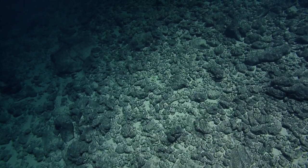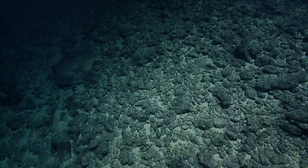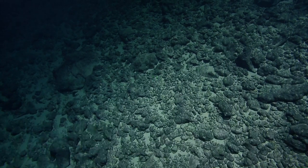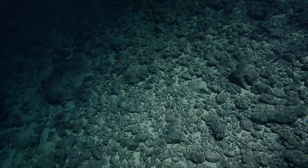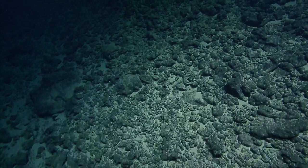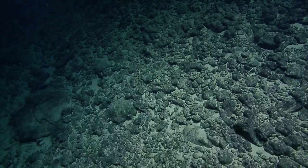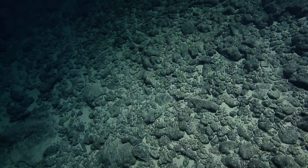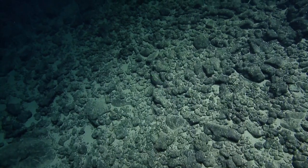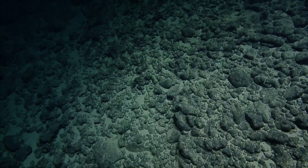And the benefit of the stalk is that it gets them higher up off the seafloor, is that it? Exactly. So higher up off the seafloor, sponges are filter feeders, and they're passive filter feeders. So they basically wait for food to come to them. And the water will flow through the body of the sponge, and the animal will then be able to filter out any food it wants from that water.